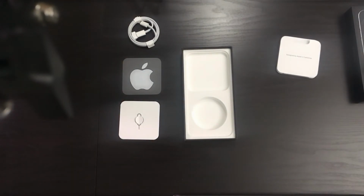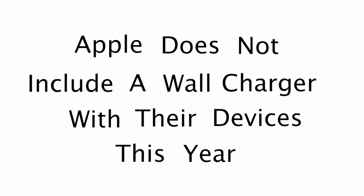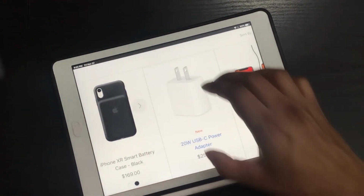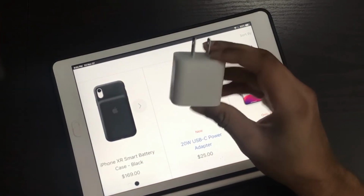Finally, if you have been following the Apple sheeps, I'm sure you heard this a million different times, but I'll say it once again. Apple does not include a wall charger with their devices this year, even if you pay $2,000. So if we check Apple's website right now, the brick is currently selling for $25 Canadian. And if Apple won't include one, I'll just take it from them.